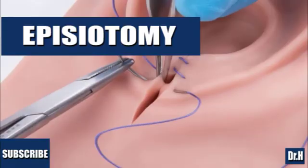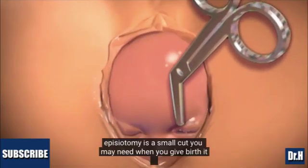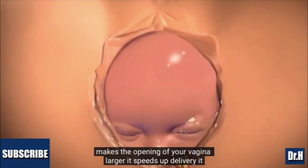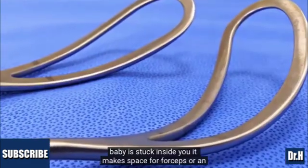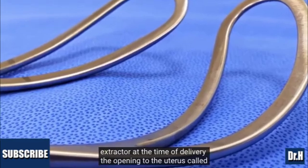This is Dr. Hajira and today I am going to talk about episiotomy. Episiotomy is a small cut you may need when you give birth. It makes the opening of your vagina larger, it speeds up delivery, and it helps your baby come out without tearing your vagina. And if a baby is stuck inside you, it may make space for forceps or instruments.